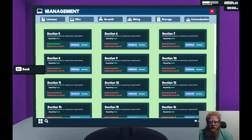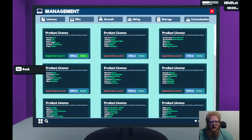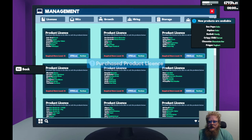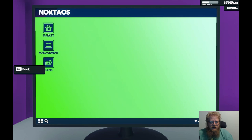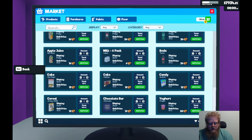Growth 14, storage level 11. And now hire a cashier. Boom, hired. Coke, Coke, candy, cereal, chocolate, yogurt. Sure. So I may need another fridge. Oh, they were cake. I was calling it Coke.